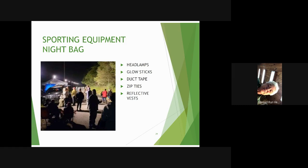But the things you need to have: you need a bag, and ours happens to be black because it's for night. It's our night bag. It's got the headlamps in it, but how are you going to get your headlamp on your hard hat? So we always carry zip ties. Some people duct tape them, whatever, zip tie them through the holes in your hard hat. So you have to have zip ties there. You have to have scissors there, because at some point you're going to need scissors. You're going to want glow sticks to put on your horse's breastplate or wherever you hang them on your horse. Again, how are you going to do that? So you better have zip ties in there.